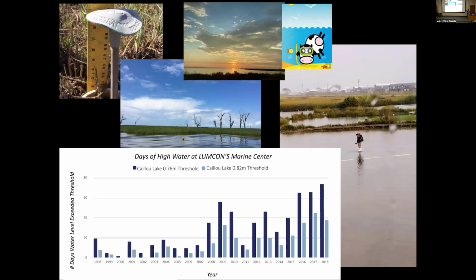This is a USGS elevation marker. This is at LUMCON. It's been there for 40 years now, since the building opened. Subsidence and also land loss in general is really massive and terrible in Terrebonne Parish. You can see saltwater intrusion here. You can see these old trees getting the water sucked out of them by the salt water around them. That's a common feature in the marsh.